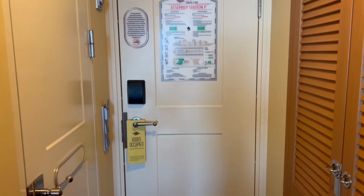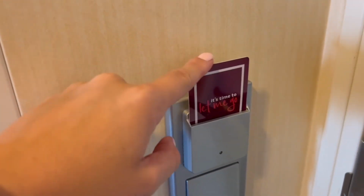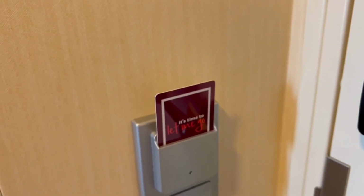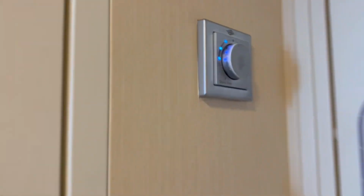This is obviously the door when you come in. You do need to put either your sailor card in there, or in this case, we always have extra hotel keys on us, so we're gonna do that. You do have a temperature control there if you wanna upper it or lower it. First thing you're gonna see is tons of closet space.